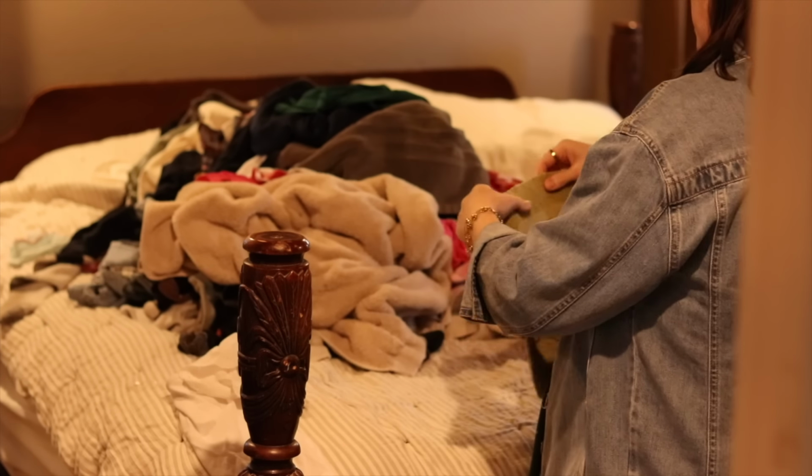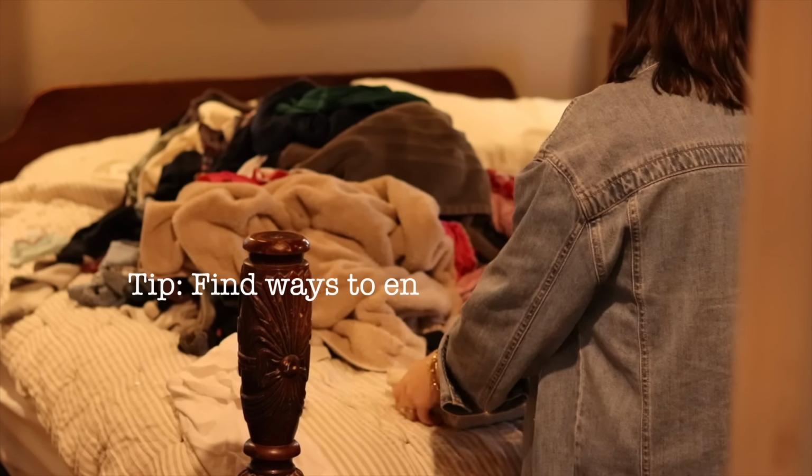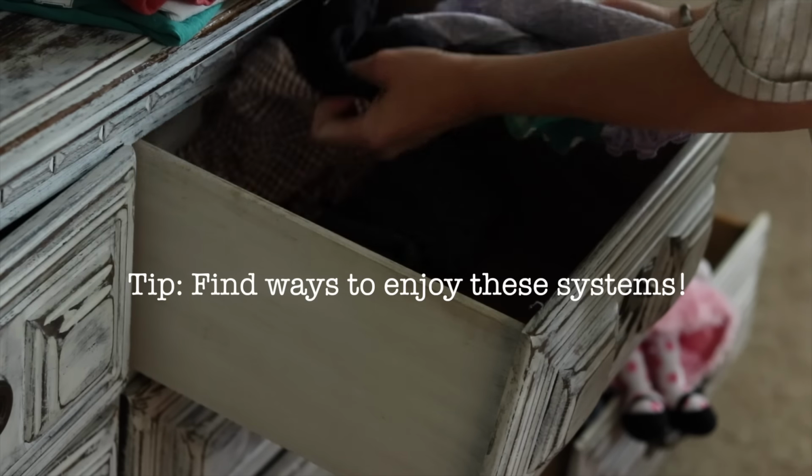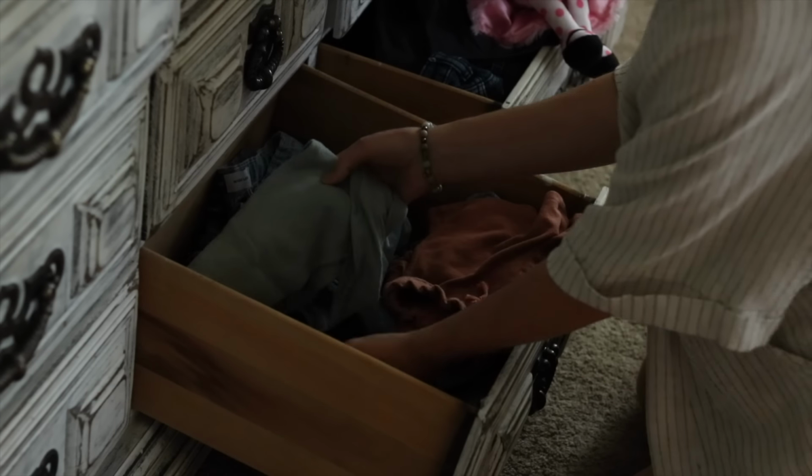And one thing I do to look forward to my laundry system is to fold laundry while I do something else enjoyable, like listen to a podcast or watch my friends here on YouTube. So if you can implement something that you can look forward to, that's the way to do it.